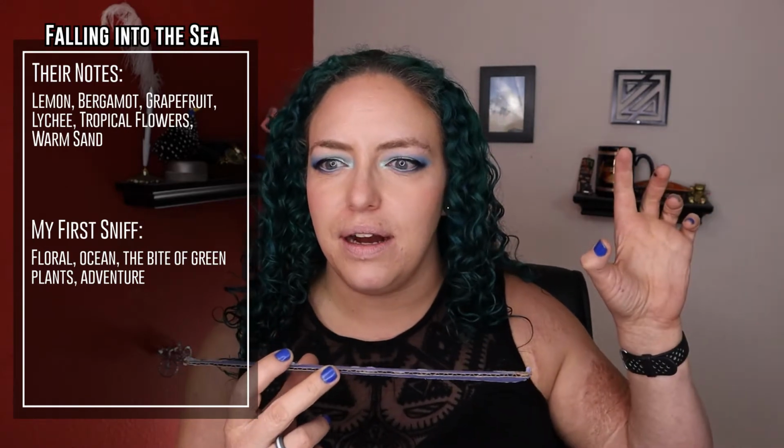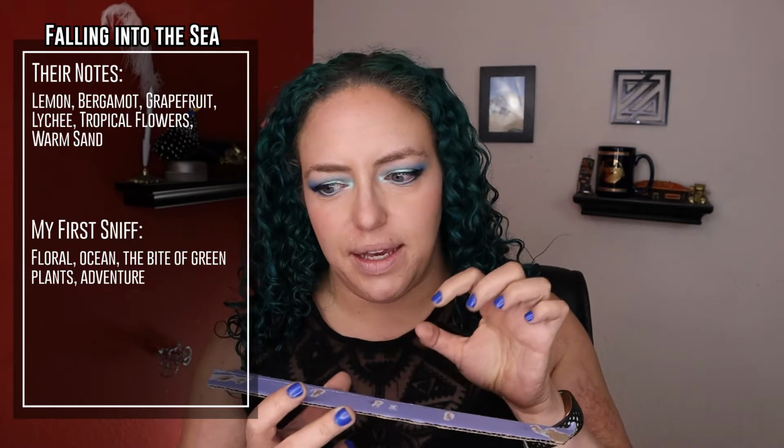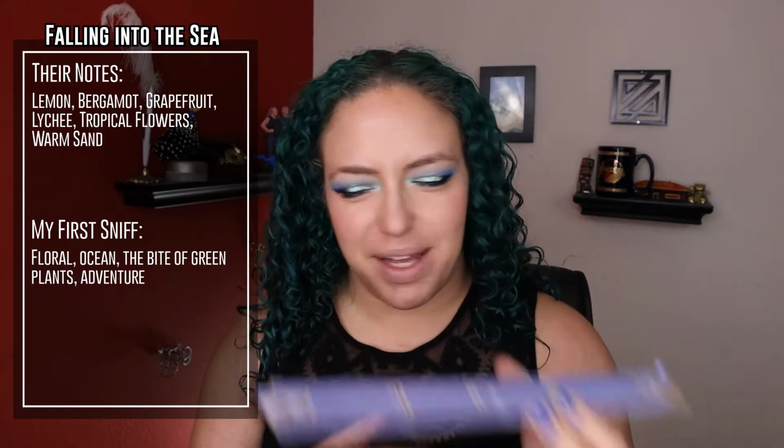Like, theirs are extremely evocative of being by the ocean. This smells like an oceanic perfume. In a similar way though, this also has the green bite of plants that aren't flowering mixed with plants that are flowering. Do you know what I mean? Like, it's a smell of adventure. It does smell like adventure. I would wear that if I was about to go out somewhere on an adventure and I'm traveling and I want to smell like I'm ready for it. I don't know. I think I would wear this.